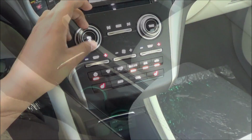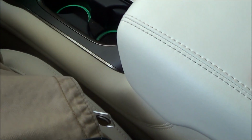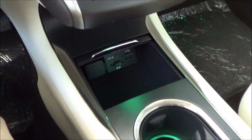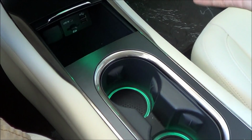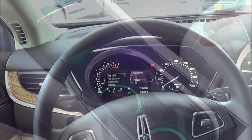Now, coming to your center console, it is soft touch, nice and stitched as well. Very high quality. Power outlet down there as well, and decent storage size. Down there you will find 2 USB ports, an auxiliary input, as well as an SD card slot. And you do have ambient lighting around the whole entire cabin, and you can actually change the colors. But here's your cup holders right here, very conveniently located.